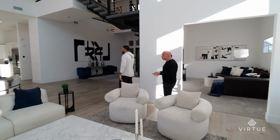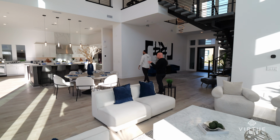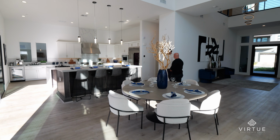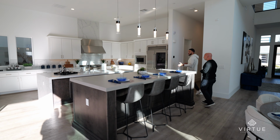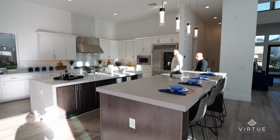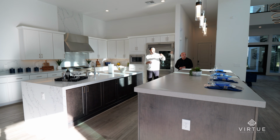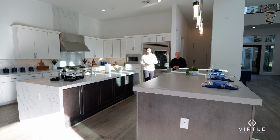Guys, this is an incredible chef's kitchen. If you're someone who loves cooking, I could see having a lot of fun in this house. I'm not even a fan of cooking, but I would love to cook in this kitchen. So tell me about it, Austin. So like I said, it does have a double island. This does have room for 8 seats. So we set it up on that side so people can actually see what it looks like if they're eating from that side.